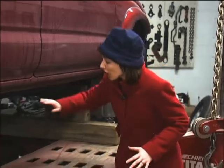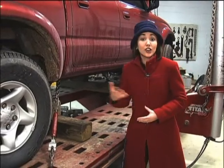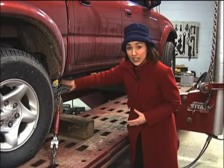A number of things can cause damage to a frame on top of accidents, just the elements such as salt on a road, a tow, or even improper chaining at a collision shop.